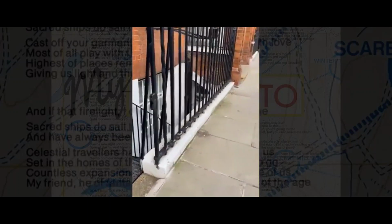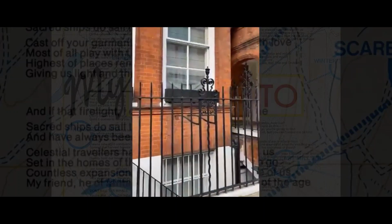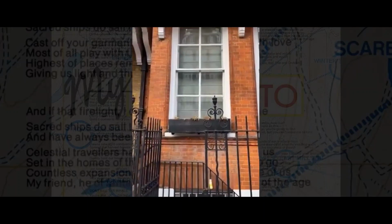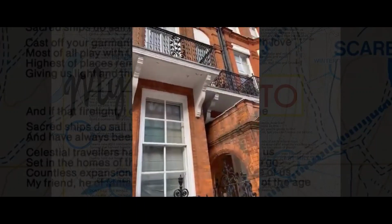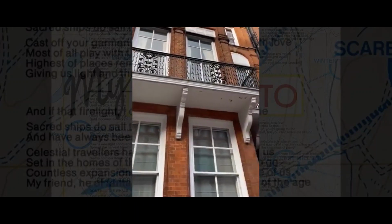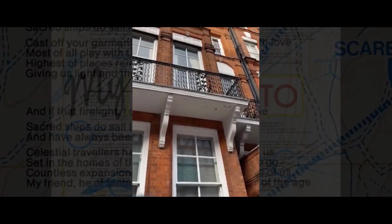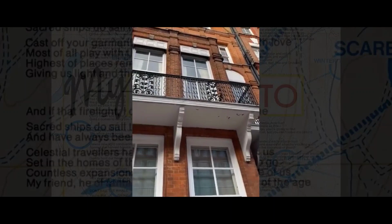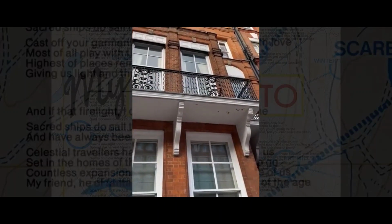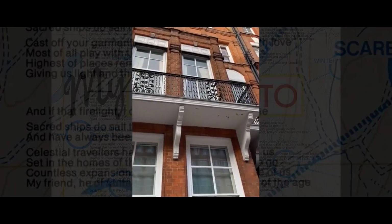And then he himself lived on the first floor here. On the middle two floors, he let them out to tenants, but rather well-to-do tenants. And on the top two floors were his workshop and his cabinet maker's workshop. So that gives you a pretty good idea for it.